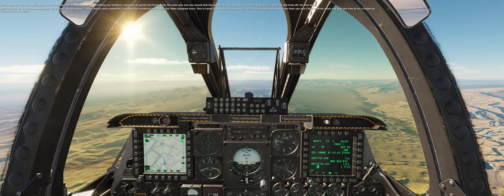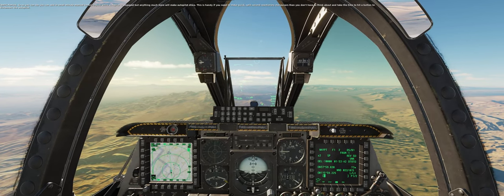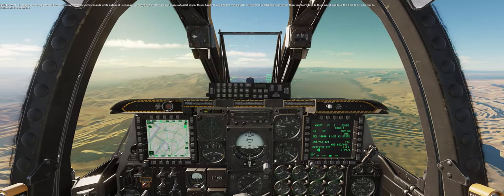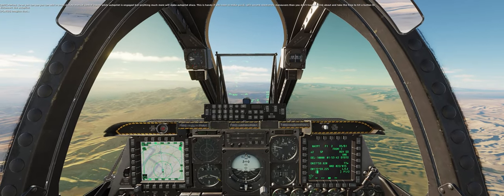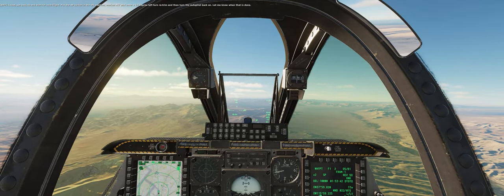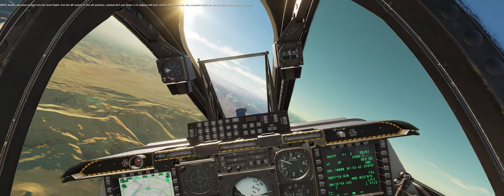Perfect. So as you can see, you can add in small, minute manual control inputs while autopilot is engaged. But anything much more than that, and the autopilot will disconnect. Now this is handy if you need to make quick, split-second reactionary maneuvers. Then you don't have to think about and take the time to hit a button to disconnect the autopilot. Imagine that. Sweet. Get back to and trim for level flight, push the autopilot switch in the aft position, marked HDG SEL, and enter a 15 degree left turn. Retrim and then turn the autopilot back on and let me know when that's done.